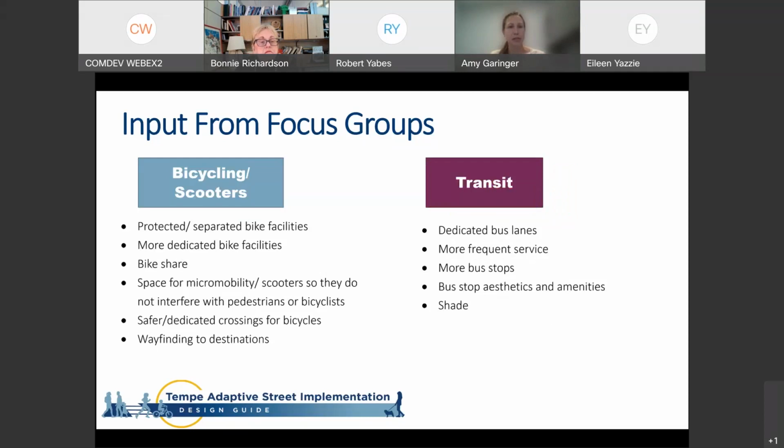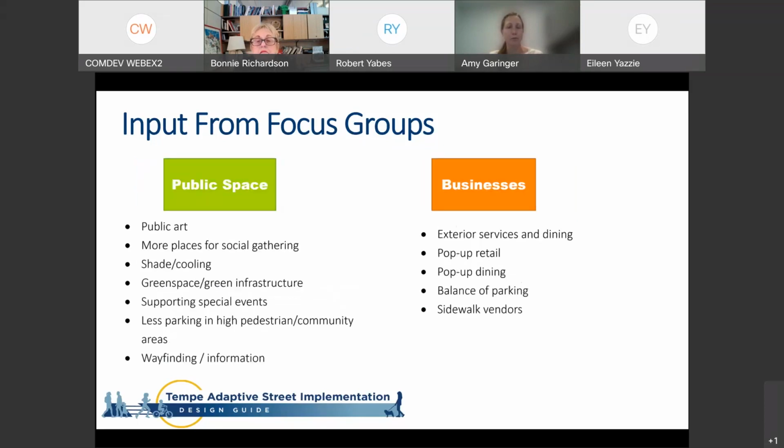Some of the things we're hearing related to bicycling or scooters: there's a need for protected or separated facilities, a need for bike share and bike parking, and a need for wayfinding. And again, the underlying theme here is always safety. In transit, some of the needs that might be addressed by adaptive streets include more dedicated space for transit, more bus stops, and shade at bus stops, so more around aesthetics. That's what we've heard so far with transit.